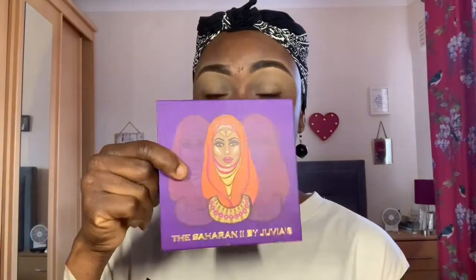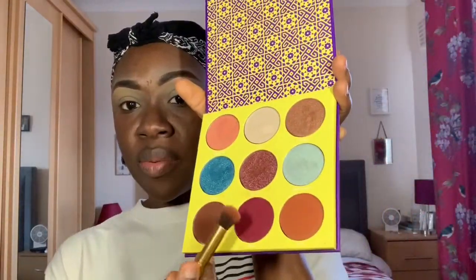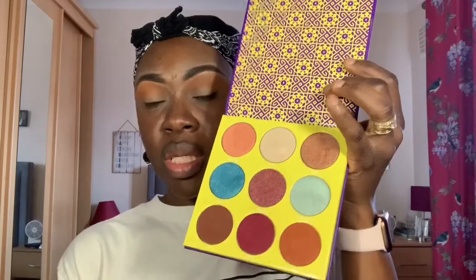This palette, I love this one, the Saharan 2 by Juvia's Place. Oh, I like that. It's always a go-to for me. The really rich burgundy. Obviously, always love it when a palette's got that color. I absolutely love it. I don't know if you know, red has always been my favorite color. Red hues.